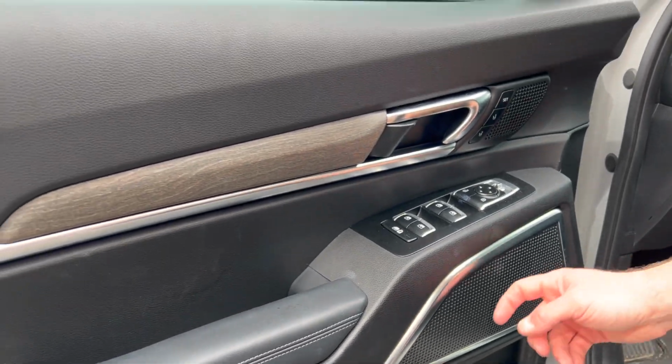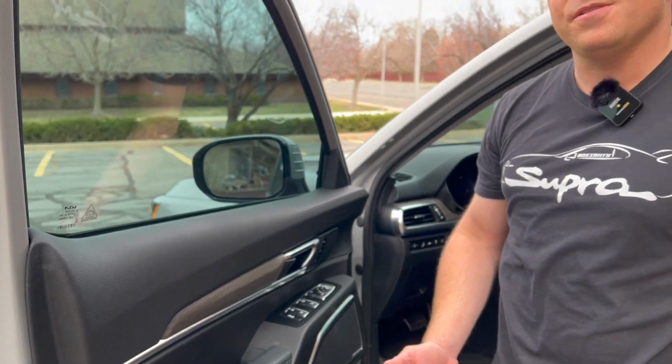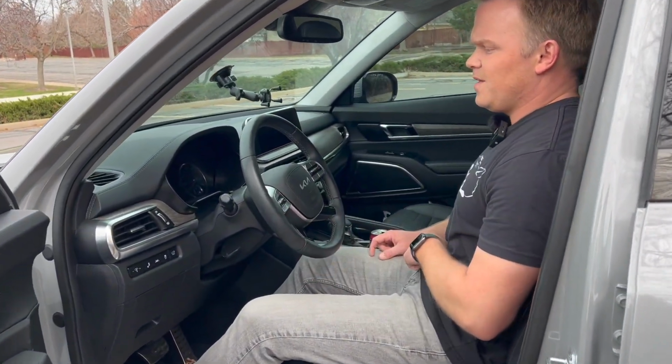Some cool little features like plastic coverings, because Kia, at the end of the day, even though this is a very luxurious vehicle, they knew who they were making this car for, and they knew that things like this were probably going to get dirty, kids were going to kick their feet on them, and they're really just easy to wipe off and clean. Kia put a lot of thought into making this a great family vehicle. And so sitting down in here, it feels really good.